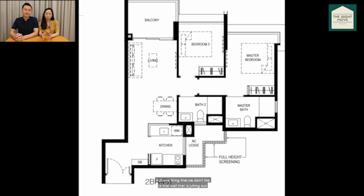But one thing that we don't like is that wall that is jutting out between the second bedroom and the master bedroom, which you will see even in the larger units. So while you get the L-shaped window that gives you a little bit more panoramic views on one side, you get the other side blocked by that wall jutting out. So that wall, we don't really like it.